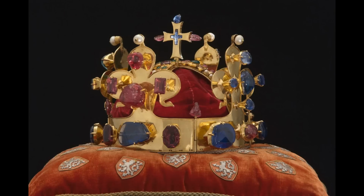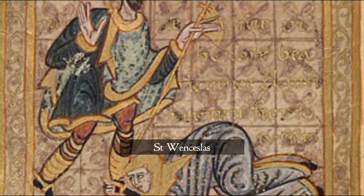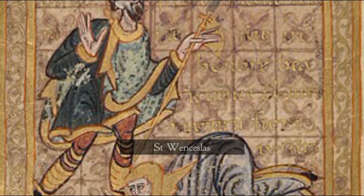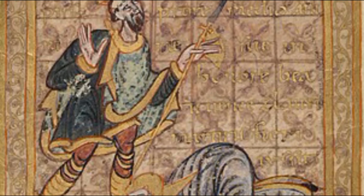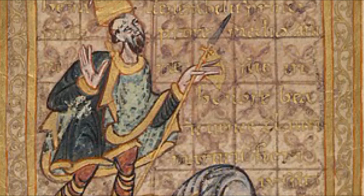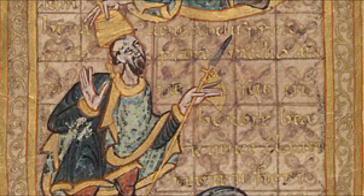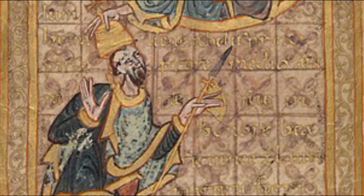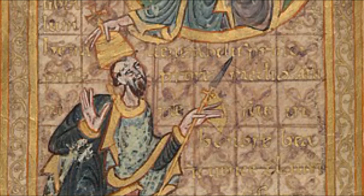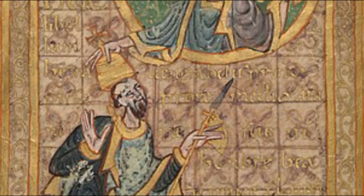So what is so significant about Wenceslas that Charles chose to name this crown after him? Well, Wenceslas was the 10th century Duke of Bohemia. He was born in 907. He was the son of Duke Vladislaus I. He inherited his father's lands in 921 when he was around 13. He was a pious young man. He reformed and extended the powers of the church in his lands, constructing the first church of St Vitus in Prague on the site of the present cathedral.